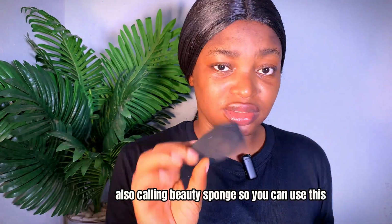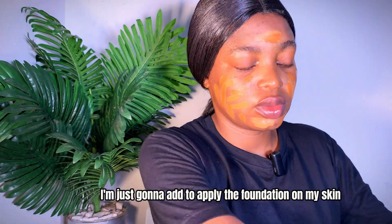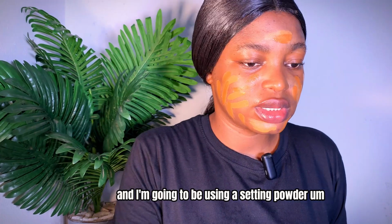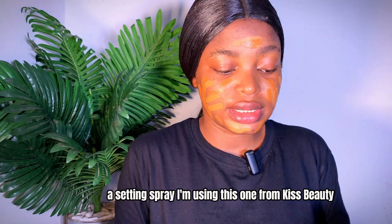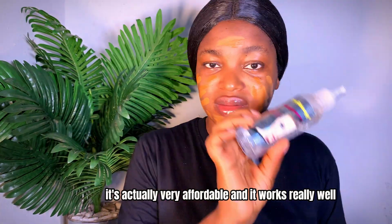You can pick this. For my foundation, I usually don't use a brush. I use the beauty blender. They also call it a beauty sponge. It's actually easier. It makes the foundation really smooth and really fast to blend. So I've just gone ahead to apply the foundation on my skin, and I'm going to be using a setting spray. I'm using this one from Kiss Beauty. It's very affordable and it works really well.